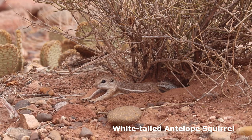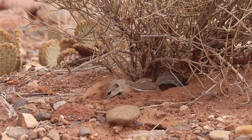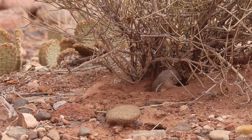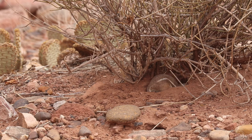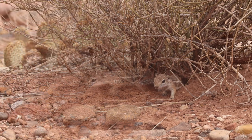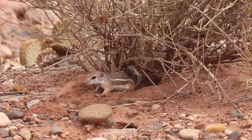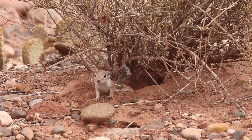The most numerous mammal that we found was a white-tailed antelope squirrel. During the heat of the day, it often lays flat at the entrance of its burrow under a small shade brush with its stomach against the cooler ground to cool off. This small ground squirrel inhabits desert shrubby areas with sandy or rocky soil in the southwestern United States and in the Baja Peninsula of Mexico.